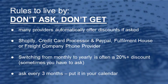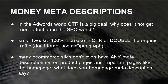Very simple. Next, meta descriptions. Okay, meta descriptions matter. In case you don't know what a meta description is, it's the little blurb that appears in the Google search results when the search results come up.